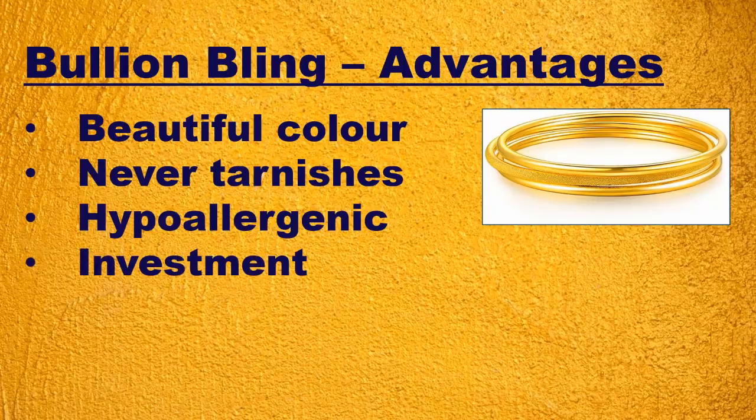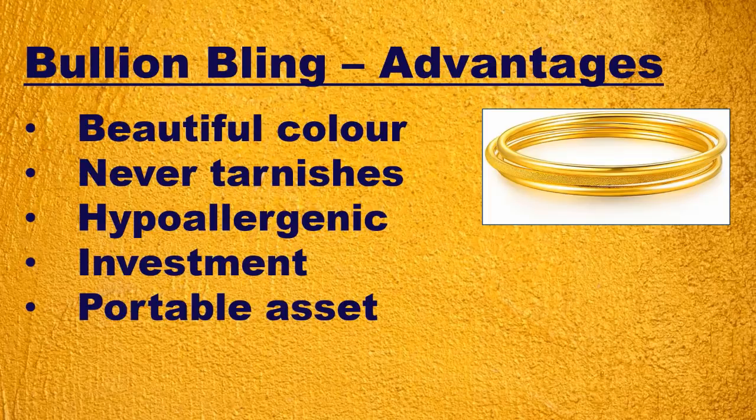And of course, if you're buying bullion jewellery, you've got to consider it as an investment. The high gold content of bullion jewellery is what makes it an investment. The other thing is that it's highly portable, and so you can take it across borders without having to declare it and be taxed on it. And at the end of the day, what I think is that gold is a form of money that speaks any language. So wherever you go, if you need to exchange it for something, I think you'll be hard pushed to find someone who refuses it.